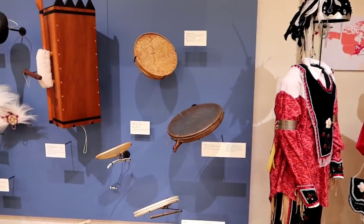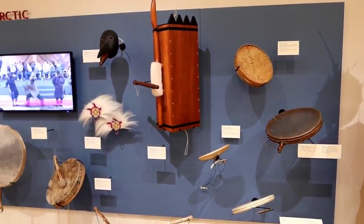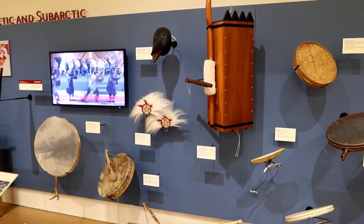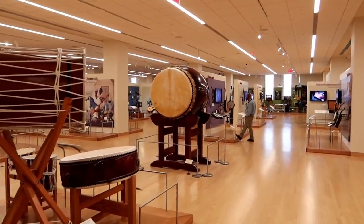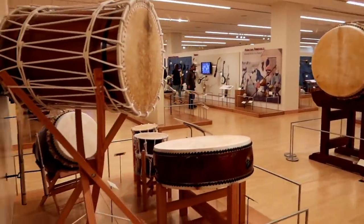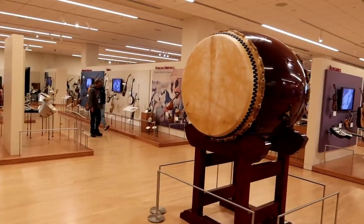Lots of drums because of the Native American influence, you can see. A whole lot of drums and big ones. It was just loud.